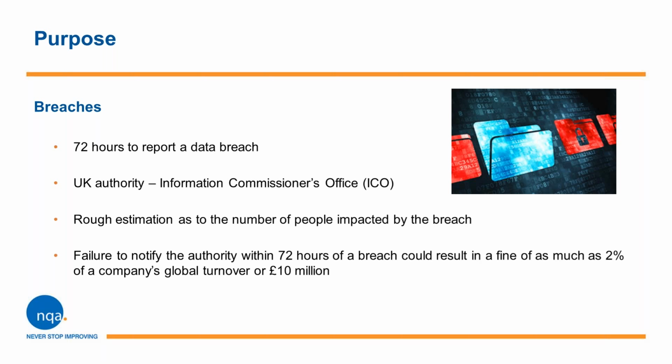Failure to notify the Data Protection Authority, the ICO, in the UK within 72 hours could result in a fine of as much as 2% of a company's global annual revenue, or a fine of £10 million, whichever happens to be a larger amount. Now, if you compare this to previous ICO fines under the Data Protection Act, which only went as high as £500,000, the new penalties are far stricter.